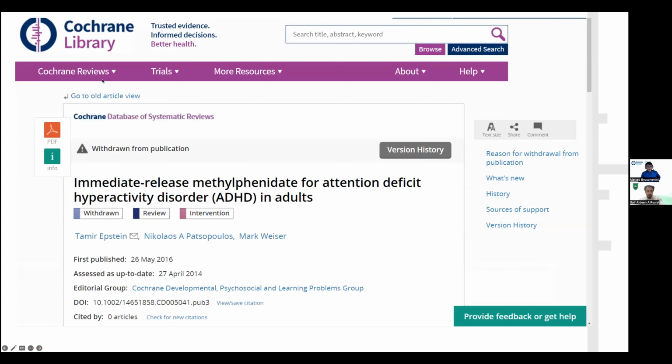Cochrane reviews are known to have higher methodological standards than non-Cochrane reviews. You can find many publications showing this. However, also in Cochrane, sometimes things go wrong, of course. And this is an example of a Cochrane review which was first published in 2016, and then it was withdrawn from publication. It was withdrawn because of a methodological problem in this review.